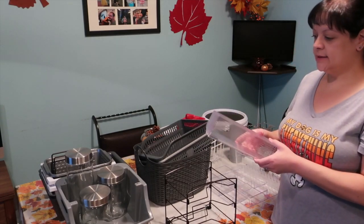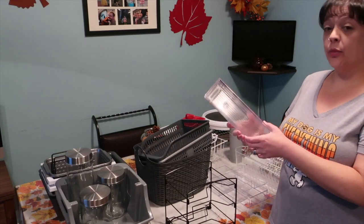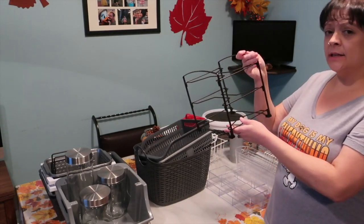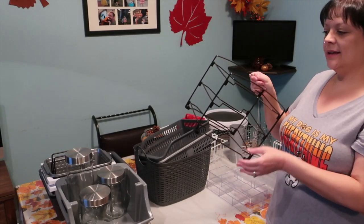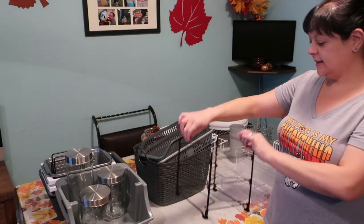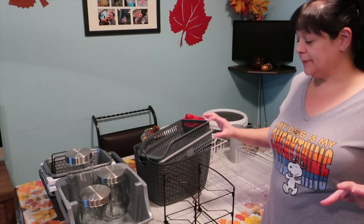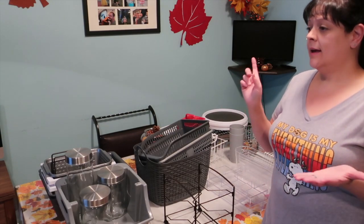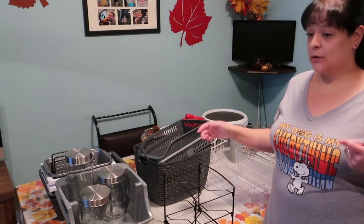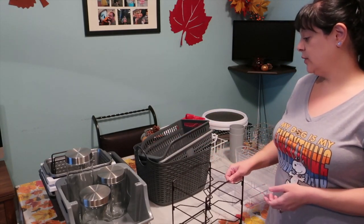I also bought these little plastic containers, 3 of these. I bought this on Amazon. I saw it a little while ago and I was like, you know what, I'm going to go ahead and buy it because I think it's really convenient. It's a stand to put all my Ziploc bags, foil, and parchment paper, and my big plastic wrap container will sit here on top. I think this is going to be really perfect.